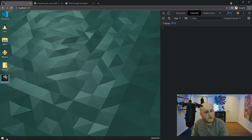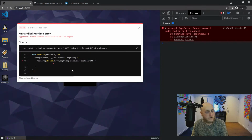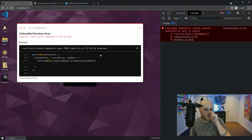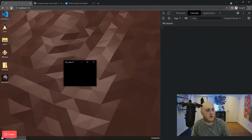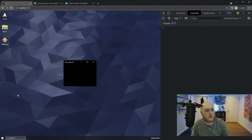So everyone needs to come on the journey with me, I guess. Oh, what happened here? I found another bug. "Cannot convert undefined or null to object keys zip data." That's a weird error. Was that when I opened JS-DOS? Let me try that again. Open up JS-DOS again here.